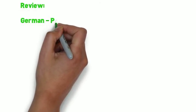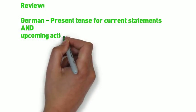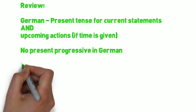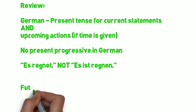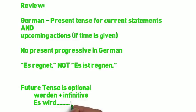Finally, let's review present and near future statements. In German, we can use the present tense for both current statements and upcoming events, as long as we specify when those upcoming actions will occur. Unlike in English, there is no present progressive tense for current actions, so you always need to say something like es regnet, not es ist regnen. Finally, if you feel ready to use the future tense, you can use a form of werden along with an infinitive verb, but this isn't actually grammatically necessary. You can just use the present tense with an upcoming time.